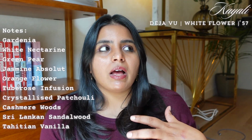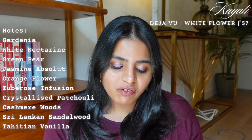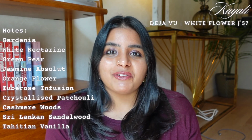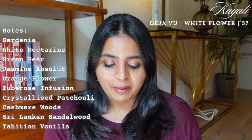So it definitely has floral notes. I'll put all the notes on screen, but more than a smell, it evokes a sense of feeling. It reminds me of my grandmom for some strange reason, and my grandmom never wears perfume. I mean, she's very traditional. Her sense of perfume is jasmine flowers in her hair.